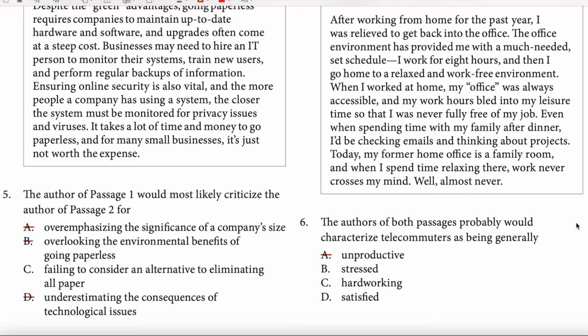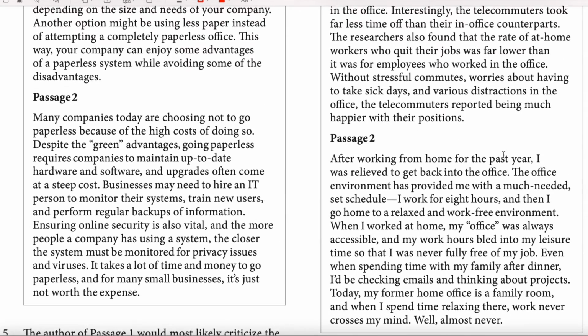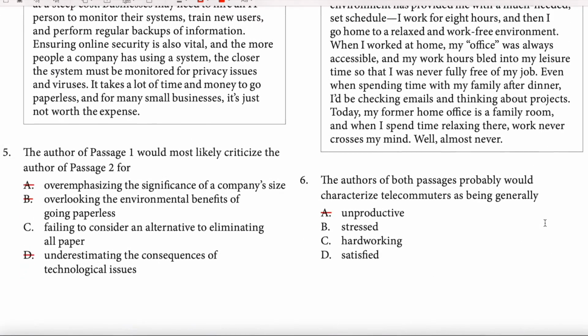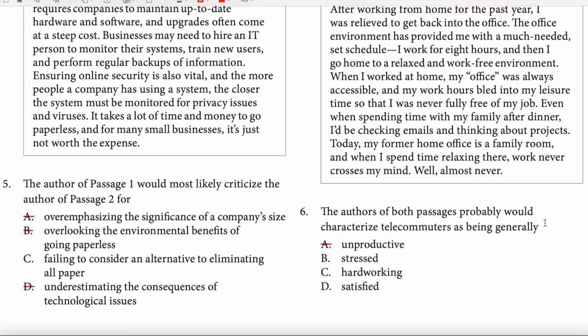Stressed. Okay, so would the authors of both passages probably characterize telecommuters as being generally stressed? Well, the author of passage 2, for sure. But what about passage 1? Do we find evidence there that he would characterize telecommuters as being generally stressed? No, I don't think so. Maybe the opposite. That last sentence again: without stressful commutes, worries about having to take sick days, or various distractions, they're happier. So the author of passage 2 might say they'd be more stressed, but not the author of passage 1. So we can get rid of it. Does that make sense? Yes.